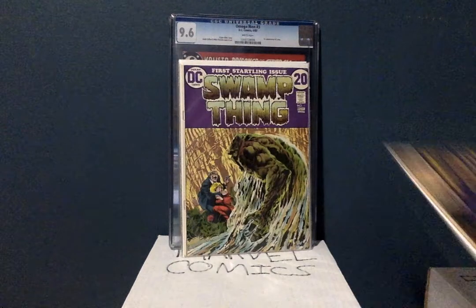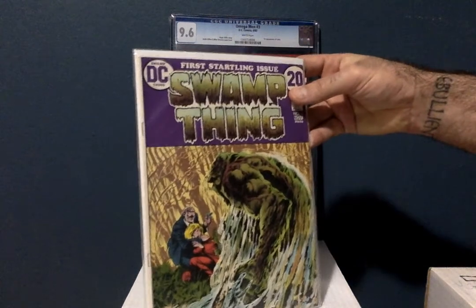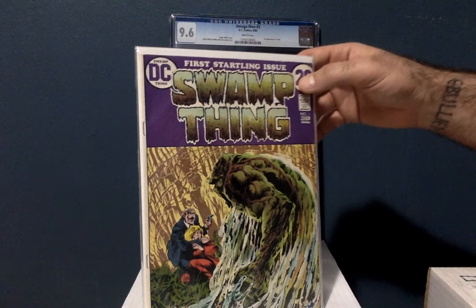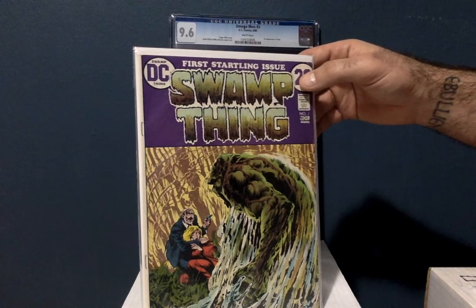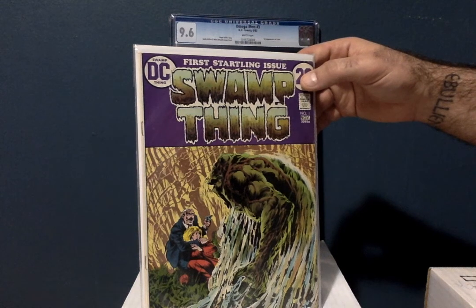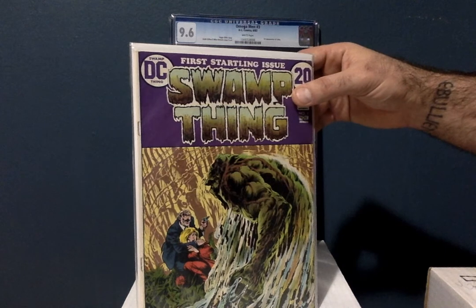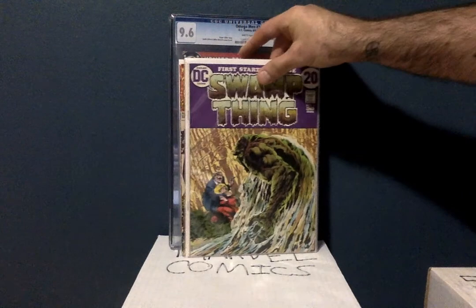Love it. I'm a huge fan of Swamp Thing, and I was able to pick up a number one by the great Bernie Wrightson. It's dated 1972. I think it was released in 73, but I could be wrong. It was listed for a VG, VG/fine. I think it's a fine minus. It's solid, really good, with a great cover. You can't go wrong with Swamp Thing, so I'm really stoked to have this.